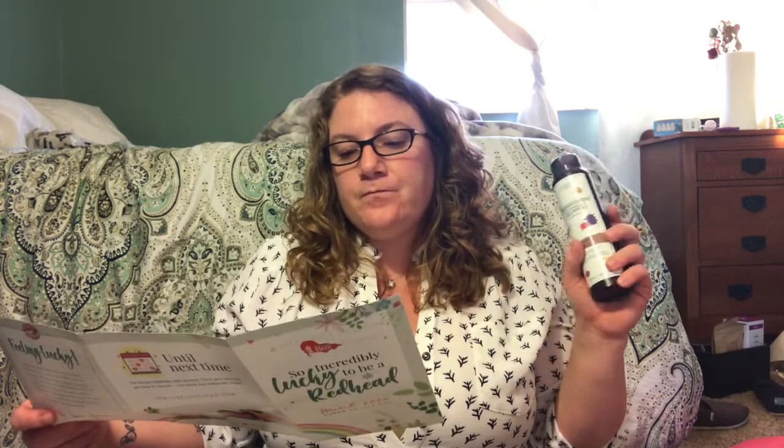All right. Next thing we have is a Tressa Watercolors Color Maintenance Shampoo. Let's see. This is a $20 value. It says, redheads natural and by choice always ask, my red hair is fading, what should I do? I was just talking about that.